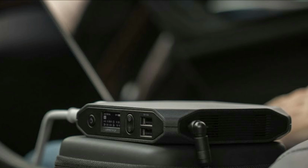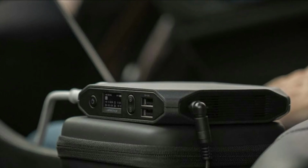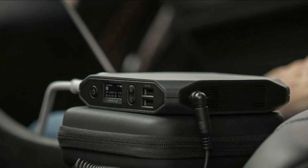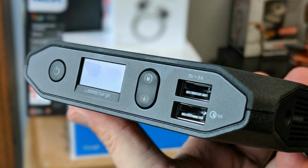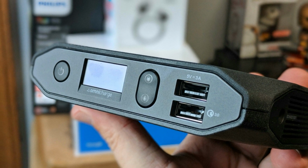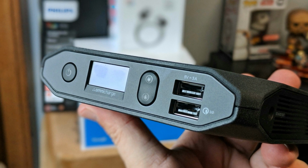The connectivity options are pretty rich on the Omni 20 Plus as it rocks 2 USB-A ports, a USB-C port, a DC port and an American AC outlet to top it off. That's not all though, as on the top panel of the device you can charge your mobile devices that have the wireless charging feature. The OLED panel is very intuitive and the DC port allows you to charge anything from 12 to 20 volts at 5 amps.